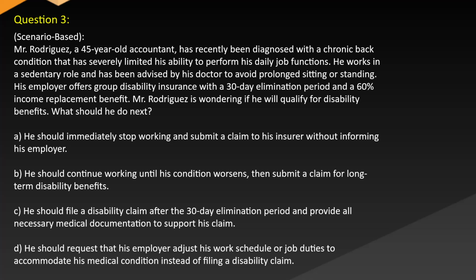A. He should immediately stop working and submit a claim to his insurer without informing his employer. B. He should continue working until his condition worsens, then submit a claim for long-term disability benefits. C. He should file a disability claim after the 30-day elimination period and provide all necessary medical documentation to support his claim. D. He should request that his employer adjust his work schedule or job duties to accommodate his medical condition instead of filing a disability claim.